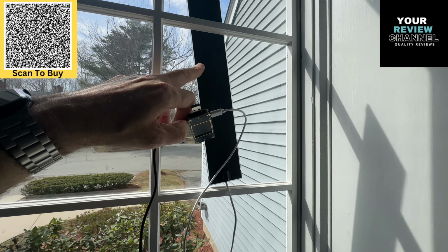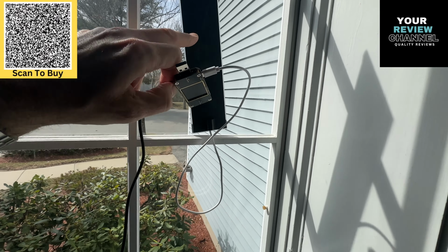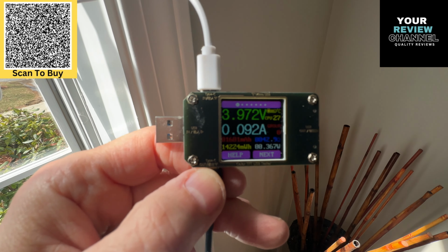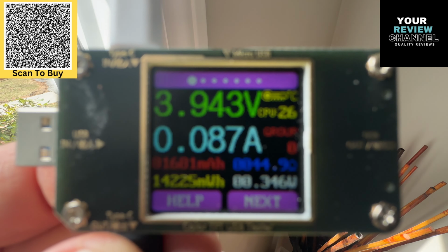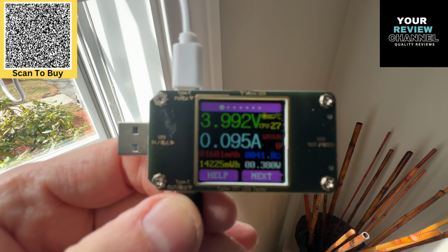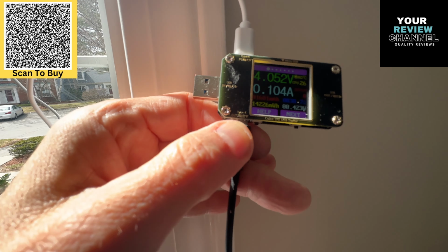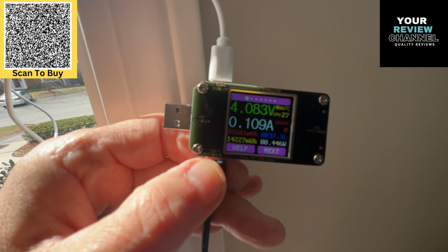This is a 5 volt, 3.5 watt panel. That's what this is. This is discharged, and this is what I'm currently getting through my window. As the sun is starting to come out a little bit more, it's getting a little more powerful. Let's get a little closer here. You can see there, 3.99 volts, and we're getting roughly 0.44 watts. So that's what I'm getting, and it's pretty sunny.